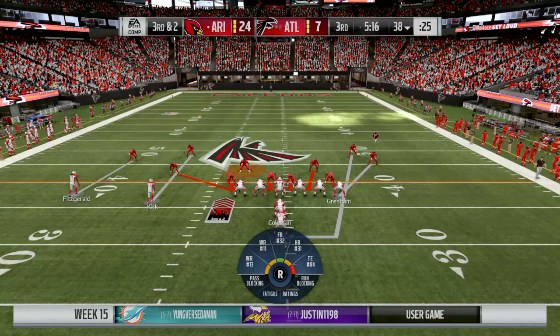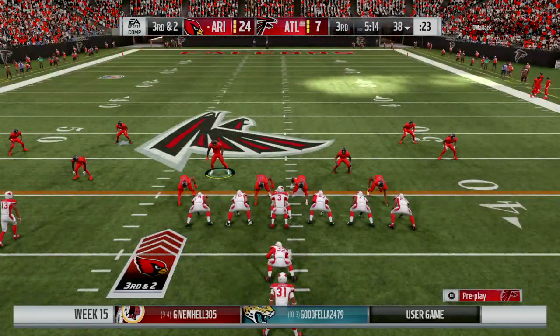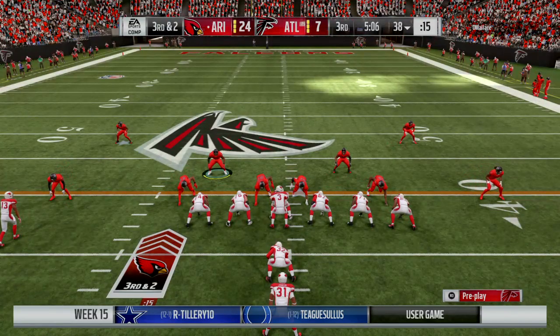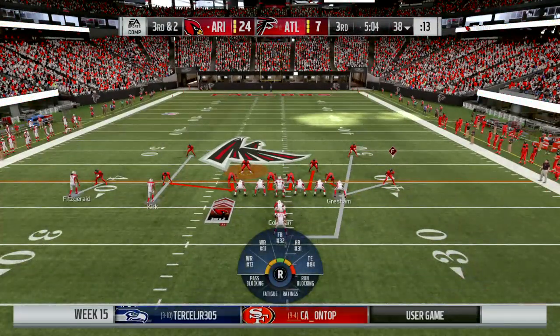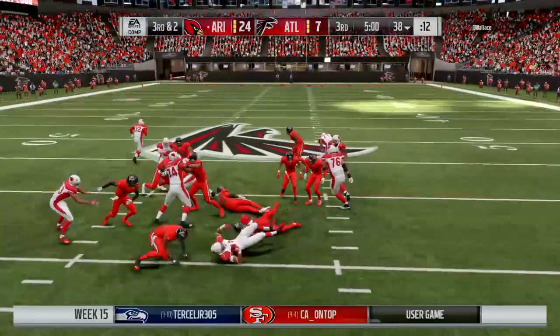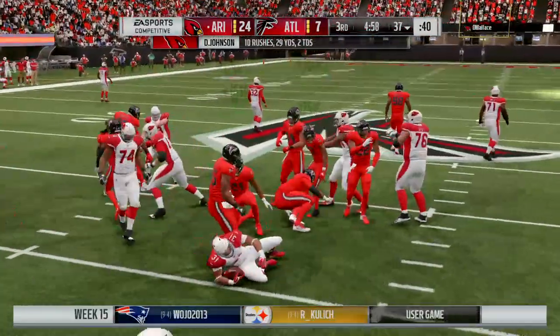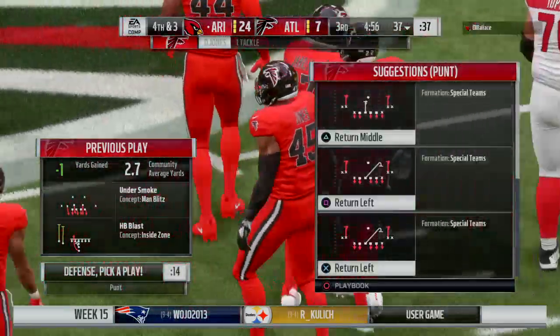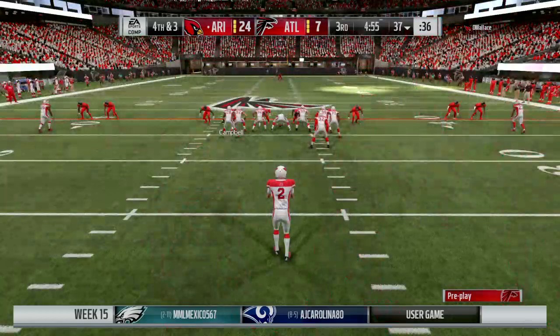Here we go. Here we go now. Blue 90. Blue 90. Over. They'll try and run for it. Here's Johnson. And the reinforcements come in as they're going to stop him behind the line. That'll make it 4th down after a loss of 1.